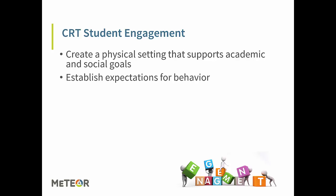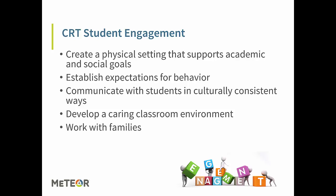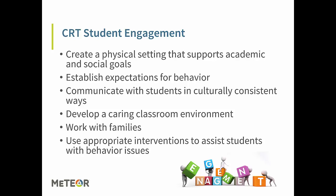Second, you establish expectations for behavior. Third, you communicate with students in culturally consistent ways. Fourth, you develop a caring classroom environment. Fifth, you work with your families. And lastly, use appropriate interventions to assist students with behavior problems.